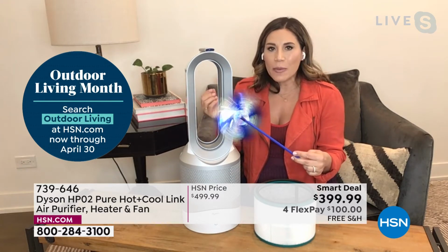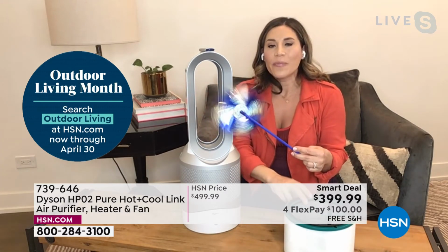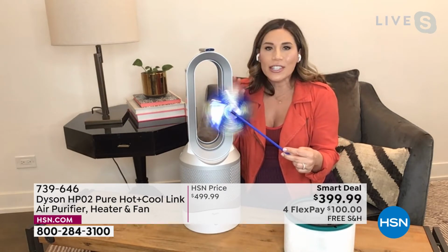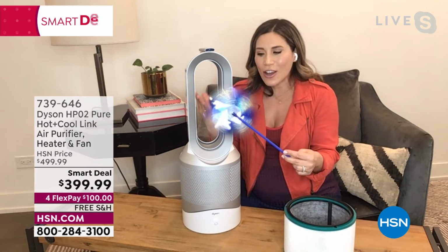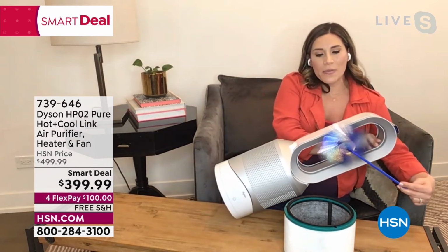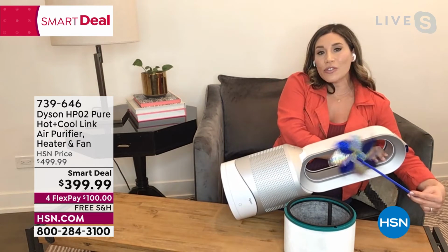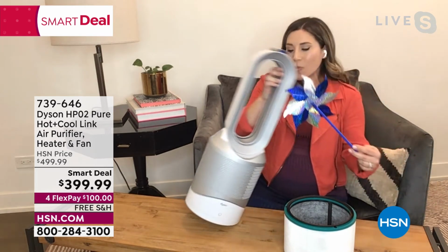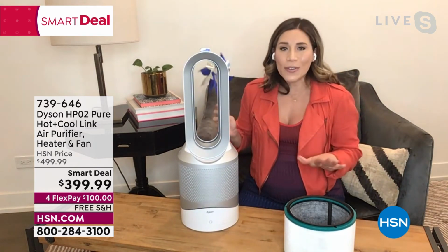And I have to mention, because this does have a safety feature, if you have fur babies, if you have babies, toddlers, little kids, or I like to say clumsy adults, and this gets knocked over, pay attention to my pinwheel, and what you're going to see here, within 3 seconds, it automatically turns off. So you never have to be worried. Yeah, so smart, so intelligent.